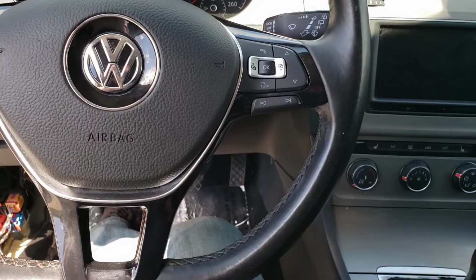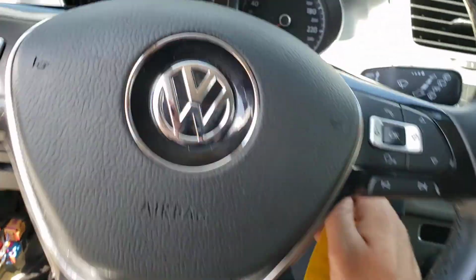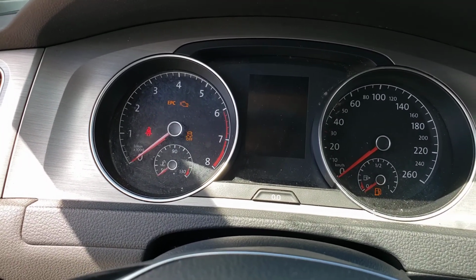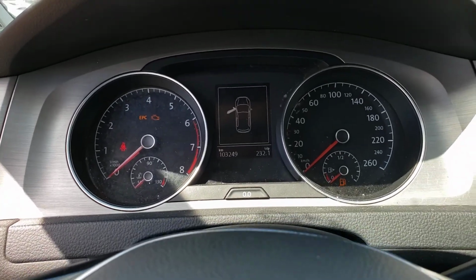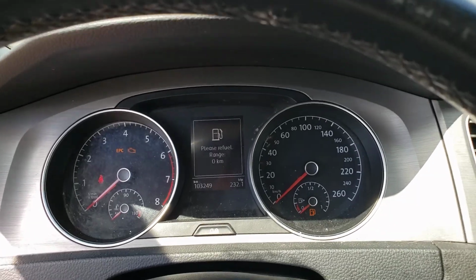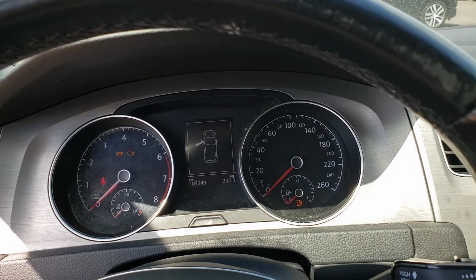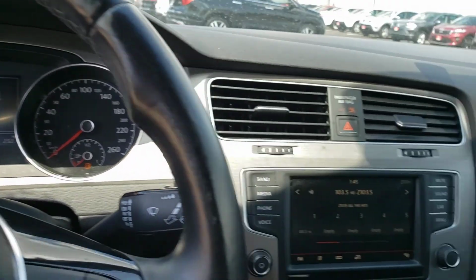Now I was able to run diagnostics. There's enough battery power to do that. So ignition does turn on, however, not enough battery power to start the car. So we did have some codes present, which I will put in the report. And also it looks like it has been cleared recently. So we do have some possible hidden issues.